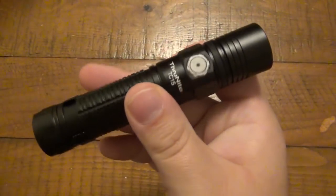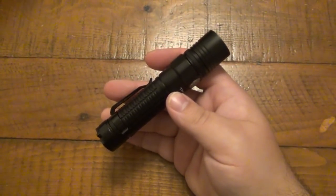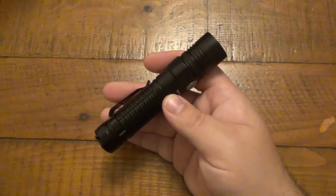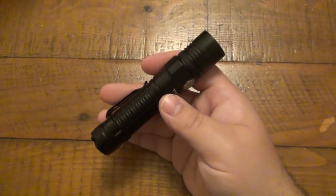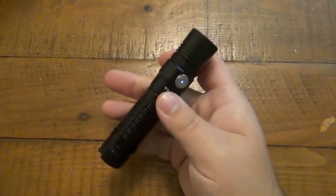Not all cases, but most times when I use my flashlight, I probably use it anywhere from 10 to 20 seconds, things like that. If I'm doing some kind of a project, then I'll put it on a lower mode, but that's kind of rare. I don't do that quite often. Usually it's just full blast for a few seconds, whatever I'm looking at.